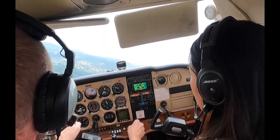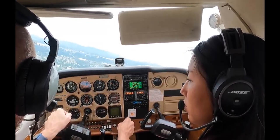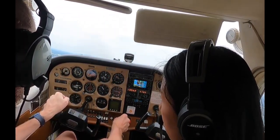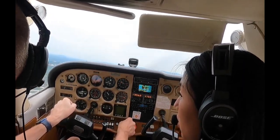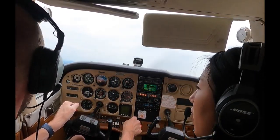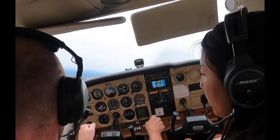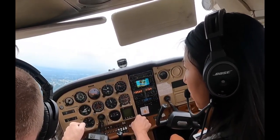But see here, I'm not at my best climb. You're about 70, that looks good. Okay. We took off a lot later, right? Right. Clear right, clear left. Clear right, clear left. Yeah, one of the reasons we didn't get up there is because we took off, you know, pretty far down the runway. Right, okay.